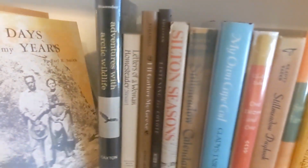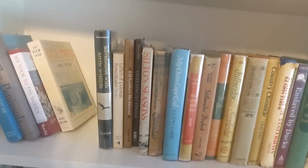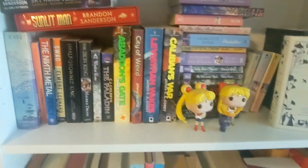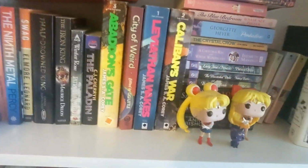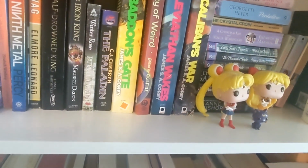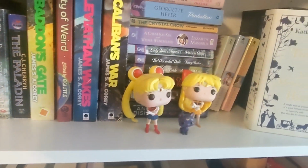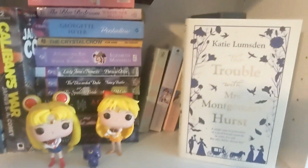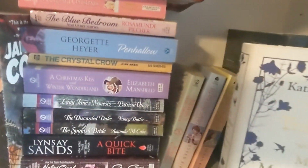Okay, and then I have all my paper books and things like that. So let me grab these and put those on my table. Okay, then I have my fiction shelves, and these are some fantasy and sci-fis. These aren't in any order, but I don't have anything there. And then I have some romance books.